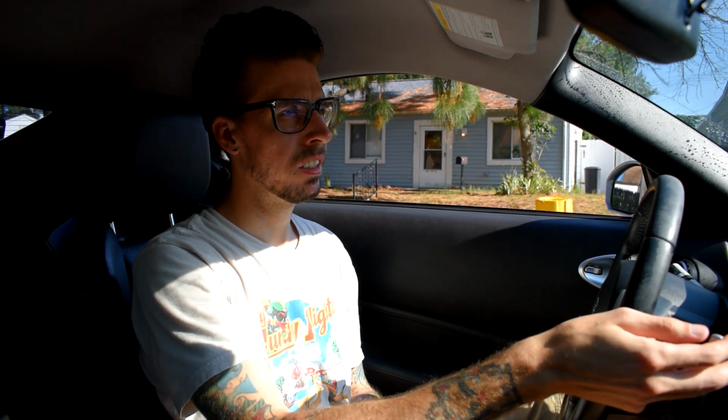So compared to the Skyline, this clutch always gets me when I drive the Skyline and come back to this, because the clutch is a stage 2 and it grabs so quick and so low compared to the Skyline.